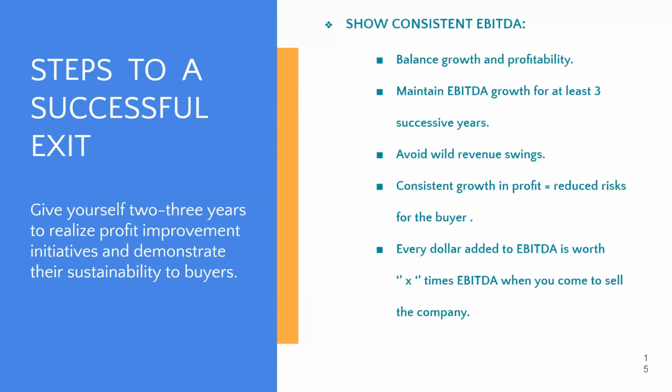And consistent growth in profits translates into reduced risk for the buyer. And remember that everything you do to improve your EBITDA will be worth X times when you come to sell the company.